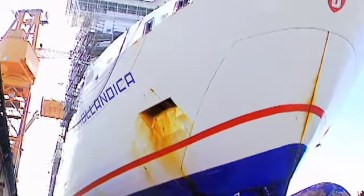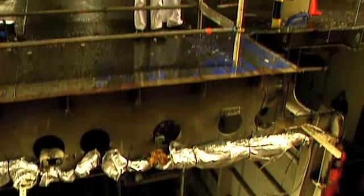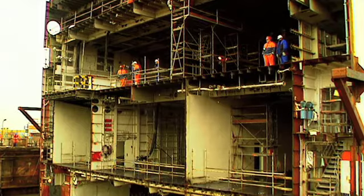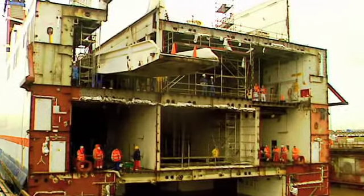As soon as the vessel came into the shipyard, she went into the dry dock and the cutting of the vessel started. Finally, when all the steel was cut and all the equipment inside of the vessel had been cut, it was time to separate the two parts of the vessel.